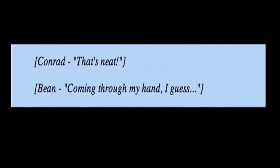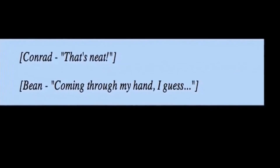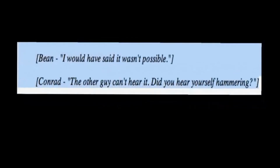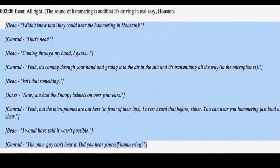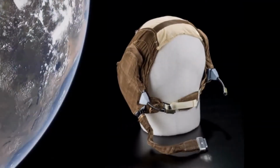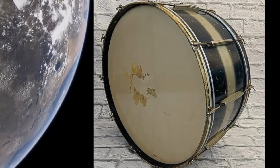The contorted answer from NASA is that the sound was transmitted through the astronaut's gloves into his suit, through the oxygen atmosphere in his suit, and picked up by his internal microphone. The Apollo Lunar Surface Journal states this: "What seems likely is that when Gene hits the rock, the hammer rebounds against the palm of the pressurized glove, creating a sound wave in the suit loud enough to be picked up by the microphone at Gene's lips. In brief, the suit acts like a drum."